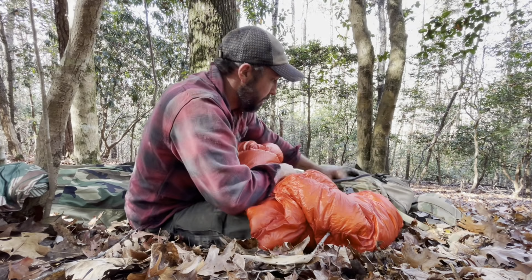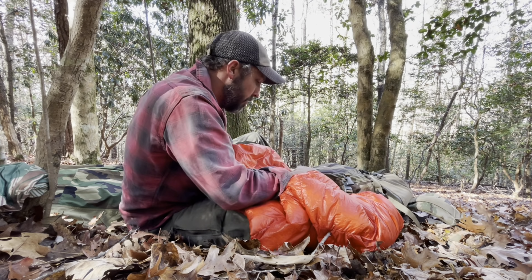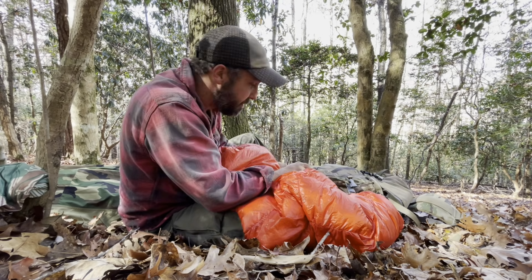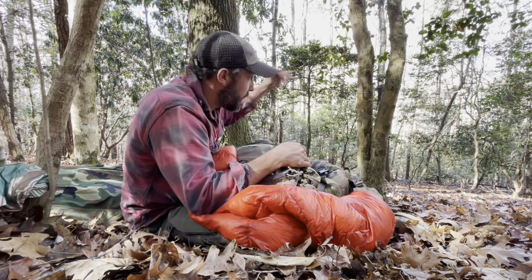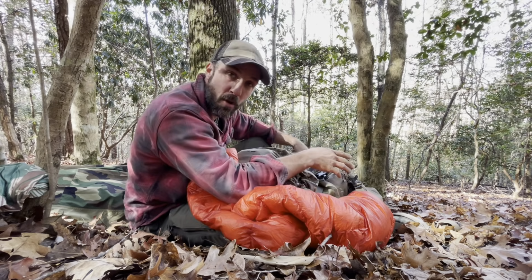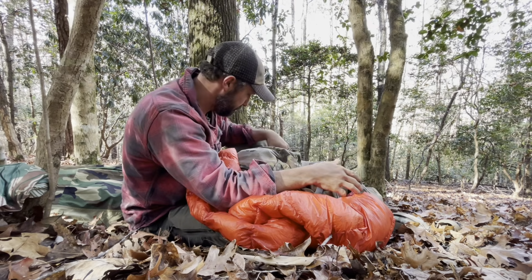What I would do if I was gonna sleep here tonight, I would zip up my pack. All the unnecessary items that I don't need would be tucked away nice and safe and sound in here. If I expected rain, I would rig up my poncho over top. I'm not gonna do that so you can see what I'm doing here, but I would rig my poncho up over top so it would keep the rain off of me a little bit better, a lot better.